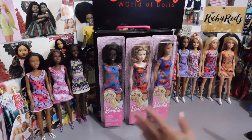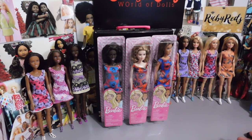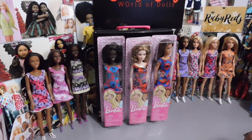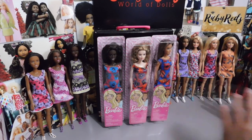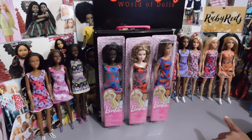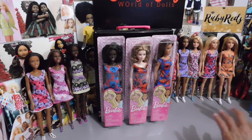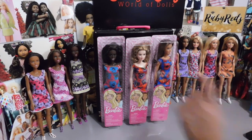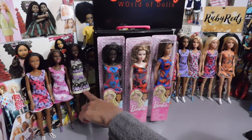I picked these three up here from my local Ollie's for $5.99. My local Walmart never got this wave in stock. As a matter of fact, they very rarely get these budget basic Barbies in stock. The ones you see here in the backdrop, I did pick them up from my local Walmart. Some of them I got from Walmart.com. And this one here, I picked her up from City Trends.